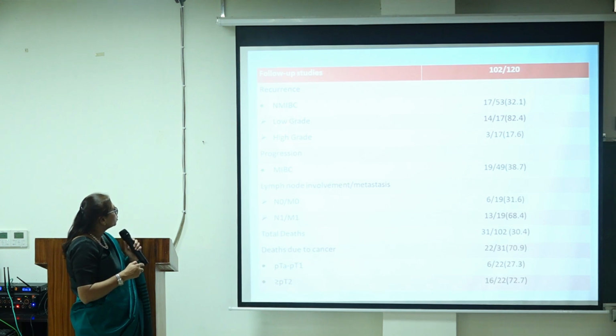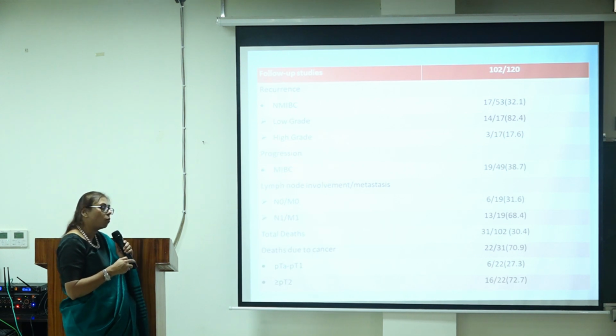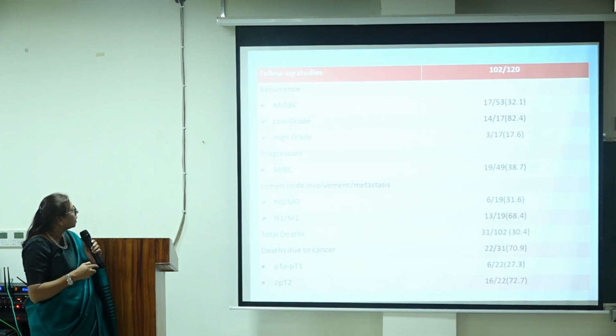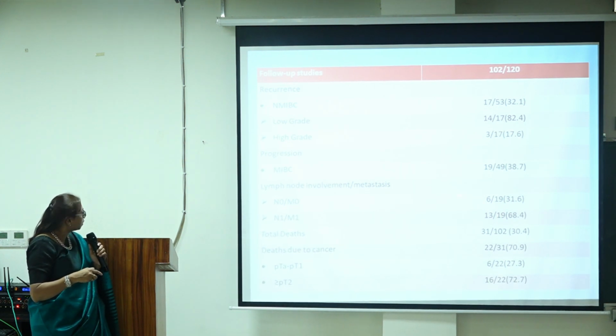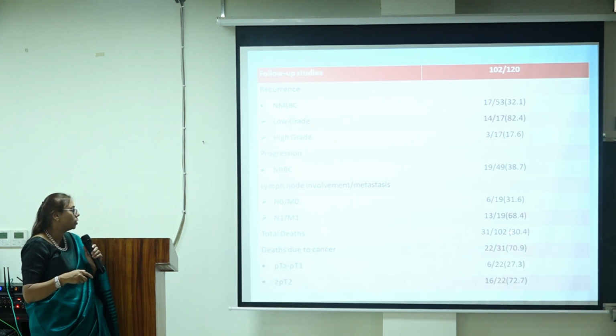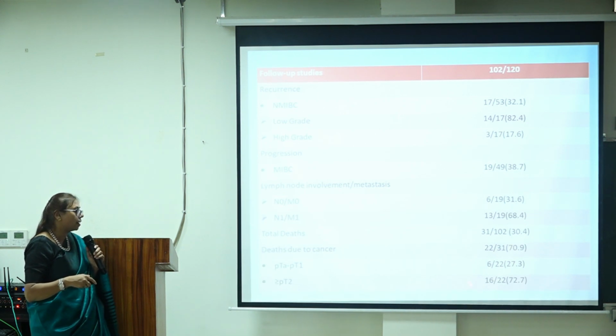The NMIBC patients, both low grade and high grade, and the staging of NMIBC and MIBC were recorded at early primary diagnosis. So we could observe recurrence both in low grade as well as in high grade, and progression in muscle invasive bladder cancer. We observed metastasis also over a period of time in 6 and 13 patients. Lymph node metastasis was observed in 13 out of 19 patients. Total deaths we observed were 31 out of 102 patients, where deaths due to cancer were 22. And these were the stages. The patients were initially diagnosed with low stage and high stage.